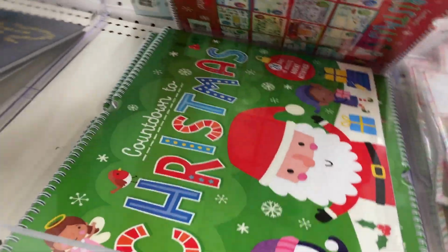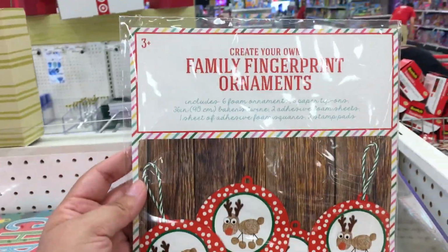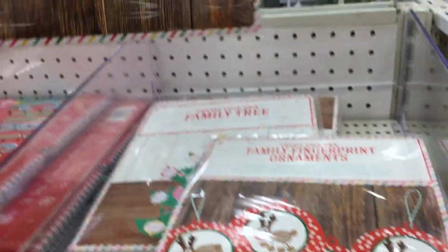In this video, there will be lots of stocking stuffers and DIY crafts, such as these ornaments, so cute with the fingerprints. So stick around, I'll also be showing you some Hanukkah decor and some ideas for gifting.